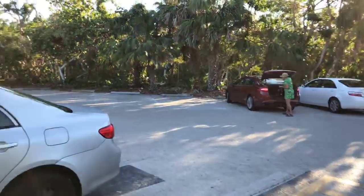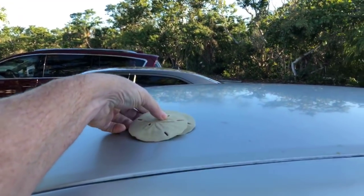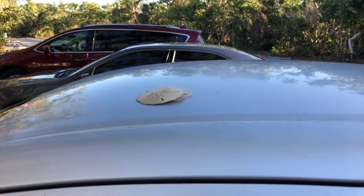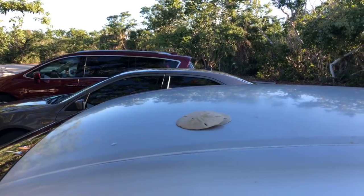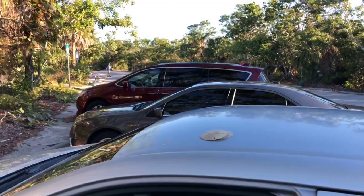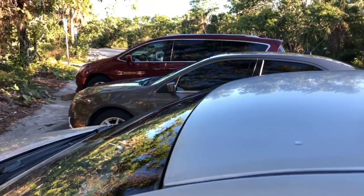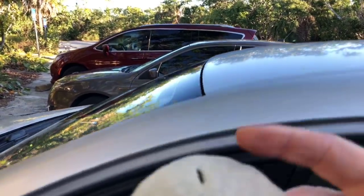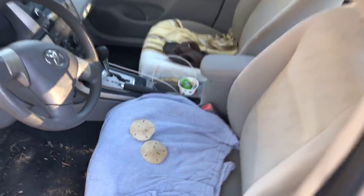Here I am over by my little car here. I'm gonna put these two sand dollars inside. Bear with me here. Just gonna sit them on the seat here. Hopefully they won't stink up my car. In they go. Always keep my towel on the seat there.